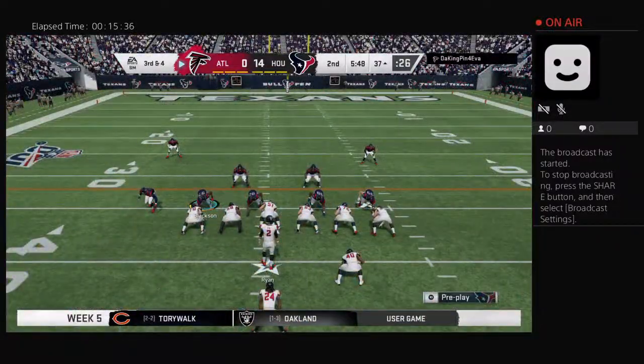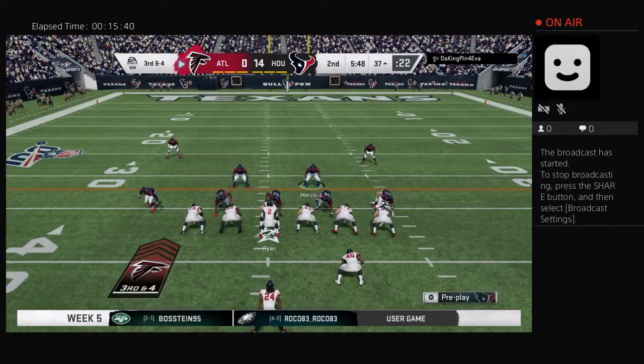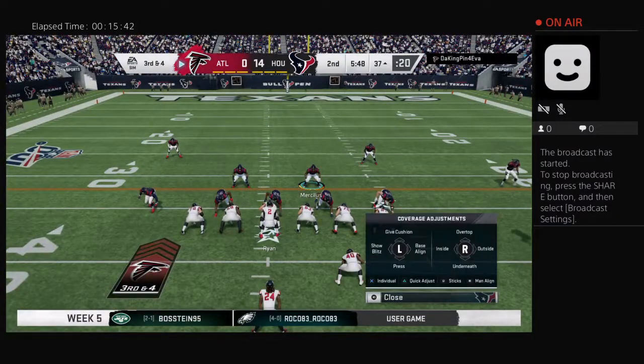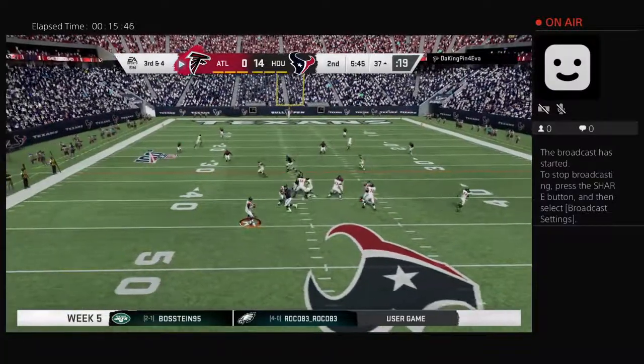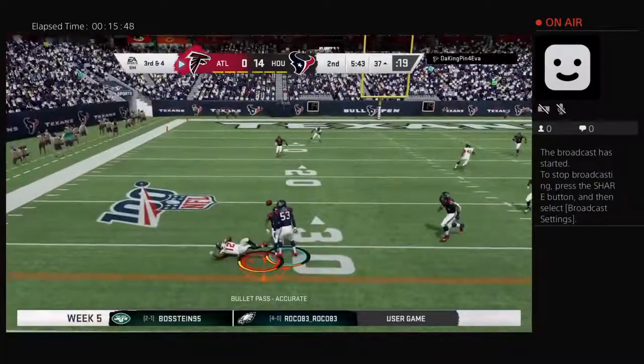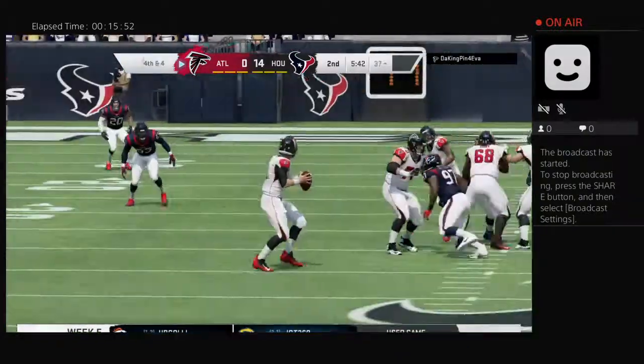Now they face a 3rd down and 4 after that incompletion on 2nd down. Throwing again, Ryan. Well, the 2 men come together, and it's incomplete.